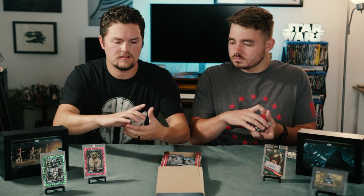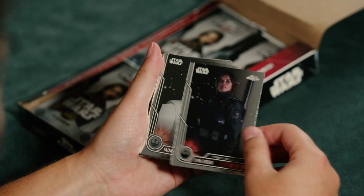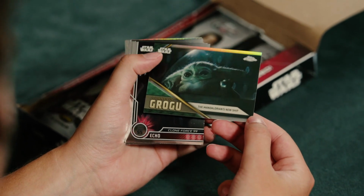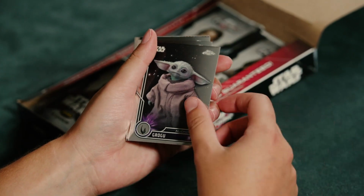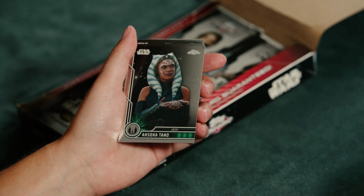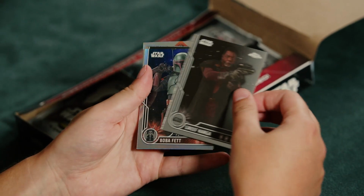I'll go ahead and start with my pack of four. Jyn Erso, Mon Mothma. A little Journey to Grogu, so this is one of the inserts from this collection. Love Grogu. Echo. Oh, there's the Grogu. Shmi. Another Journey to Grogu. Order 66, was that? Yeah. A sad one. Sad Grogu. Yoda. Greef Karga.